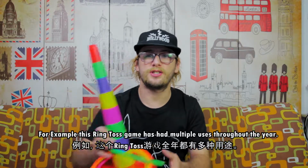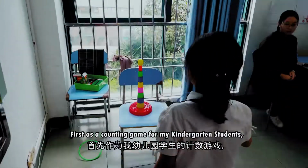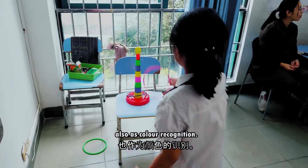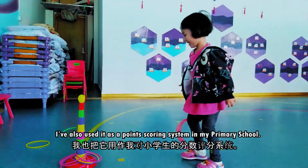For example, this ring toss game has had multiple uses throughout the year. First as a counting game for my kindergarten students, also as a colour recognition game. I've also used it as a point system at my primary school.